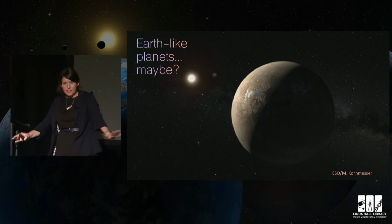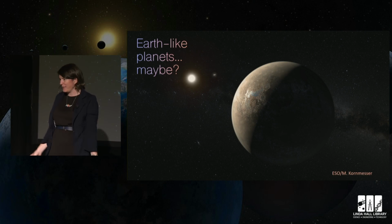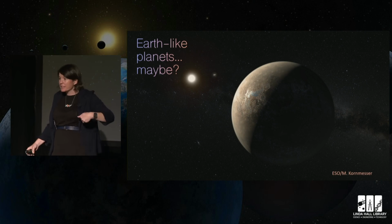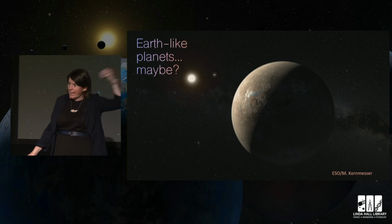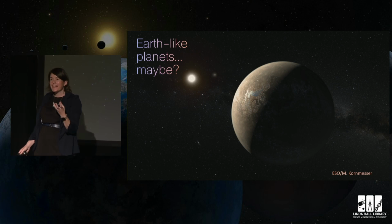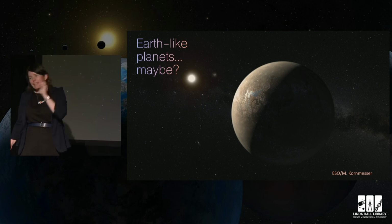The closest star to us has a rocky planet in the habitable zone. Isn't that wild? Our very next door neighbor, the one we would borrow a cup of sugar off if they had it, has a rocky planet in the habitable zone. That's so exciting. But let me tell you why it's not exciting.